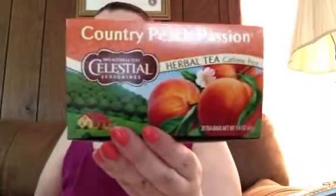Okay, first one is a Celestial Seasonings tea. This is Country Peach Passion. This is a recent discovery for me. This is awesome iced. I have not tried it hot, but this is awesome as an iced tea.